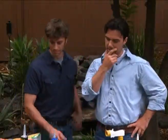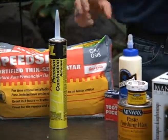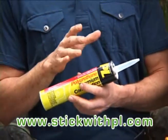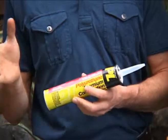You've got some other stuff here, and I know that I've used this a lot, and it's a construction adhesive. What's good about that? If you're doing any outdoor projects, whether it's with block, with wood, anything like that, a polyurethane adhesive is the perfect thing to use. It's strong, it sets up fast, it's waterproof, weatherproof, and basically you can use it on almost anything.